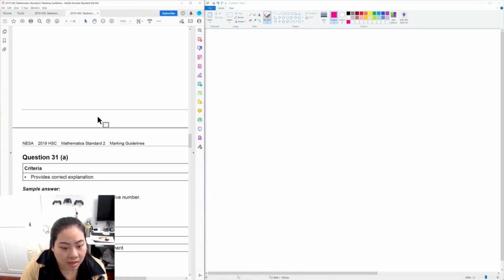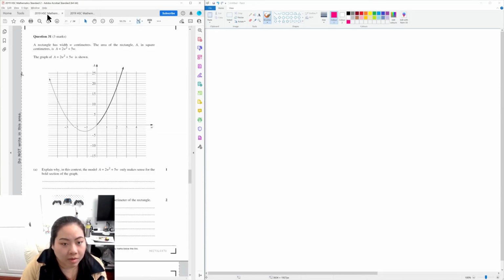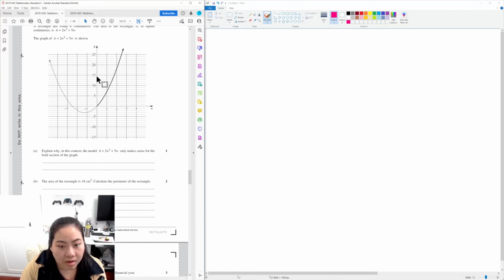Let's see. 31A, what do they say? The width of a rectangle must be a positive number. Yes. B, the area of the rectangle is 18 square centimeters. Calculate the perimeter of the rectangle. The area of the rectangle is 18. So that means the width is 2 centimeters.